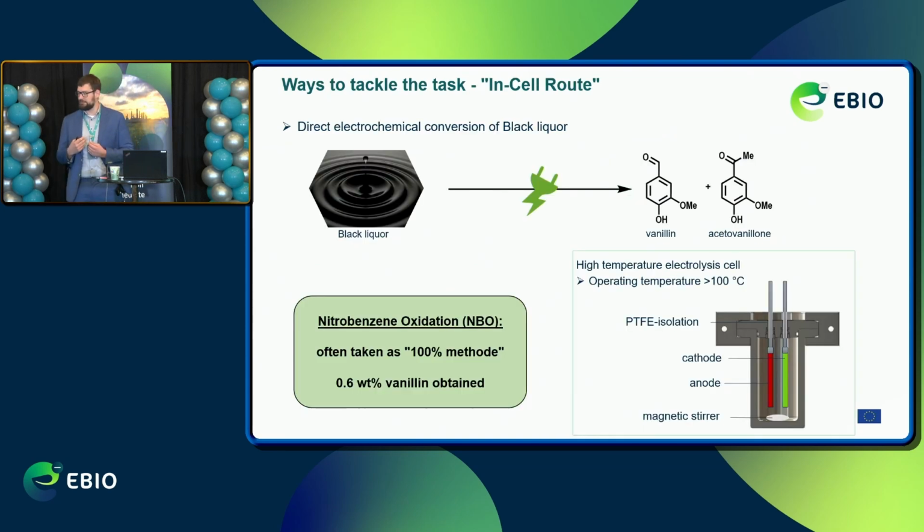The first is the so-called in-cell route. This is the most simple one, and it's quite easy. You're just directly applying current or electricity to the black liquor. This is what we did. Therefore, in the right corner there, we have special cells we made ourselves. These are high-temperature electrolysis cells, and for the aqueous solution of the black liquor we used, we can go to temperatures above 100 degrees and still apply electricity to that.